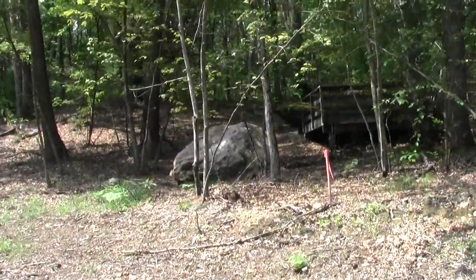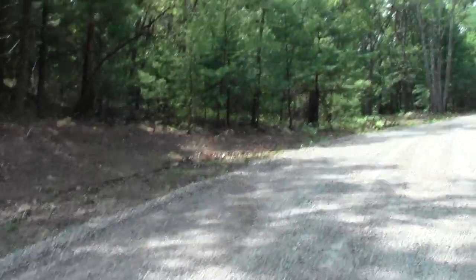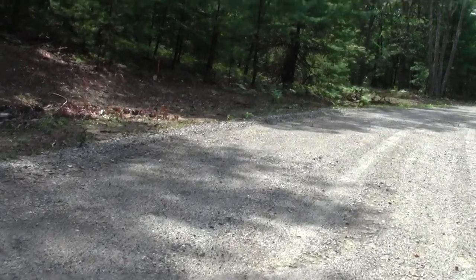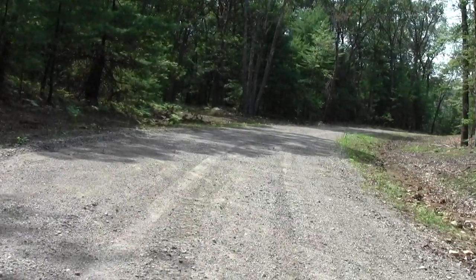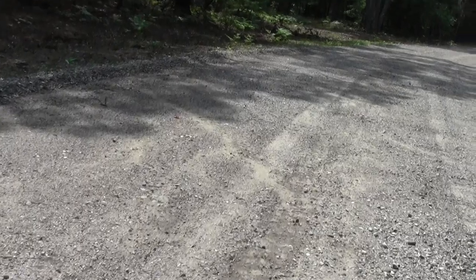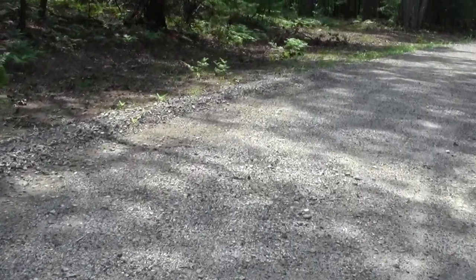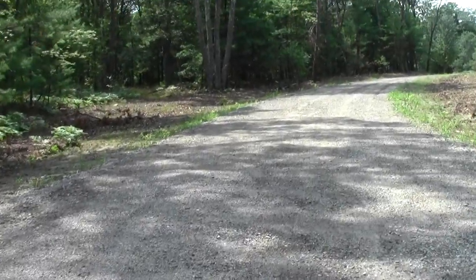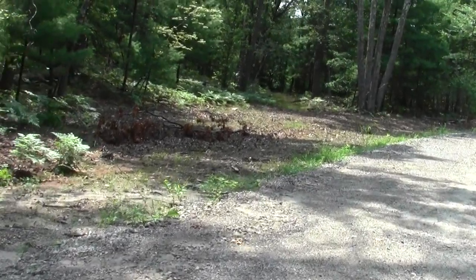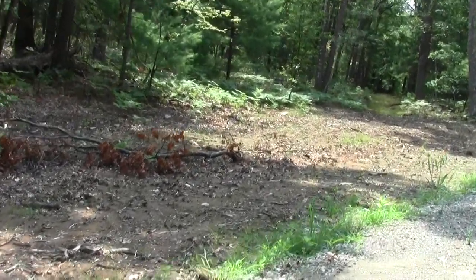There's a little sort of bandstand you pass. And this is all new. This didn't exist the last time the Bay Circuit people updated the map. The trailhead continuance should be greeting us momentarily. And so it does.